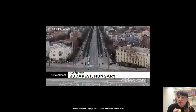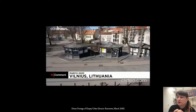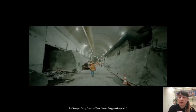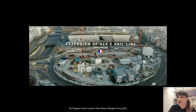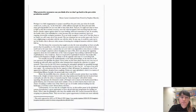In March 2020, the world stopped and stood still, as you see in these images. But not everything stopped. Construction sites largely kept operating with some adjustment here and there, some of them stopping for a brief month or so, very much ongoing.